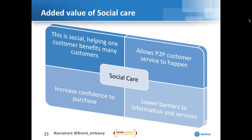This customer had this problem, and this was how they solved it. Now I don't have to call that company. Now I don't have to send them a message. And what's most important is now you don't have to answer the phone, and you don't have to respond to that customer. You're creating content that's valuable and beneficial. And so this allows for peer-to-peer customer care.